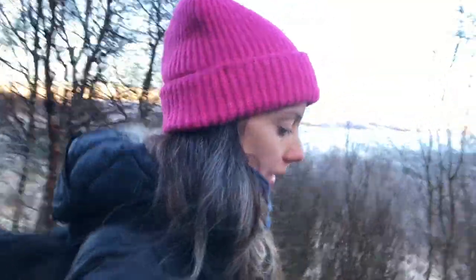Fort William is obviously known for Ben Nevis, which is the highest Munro in the UK. I'm not doing that today, although I do plan on doing that at some point. So as I mentioned, the route that I'm doing is to Dun Deardail and maybe Cow Hill.